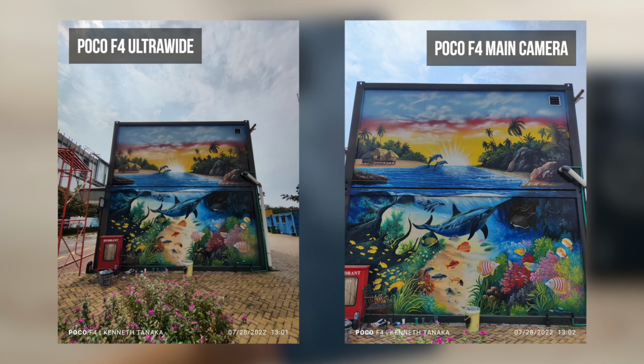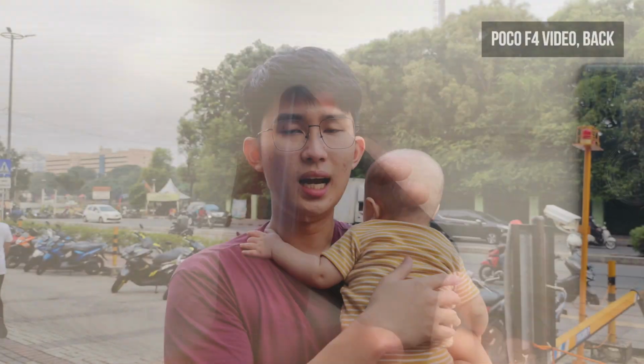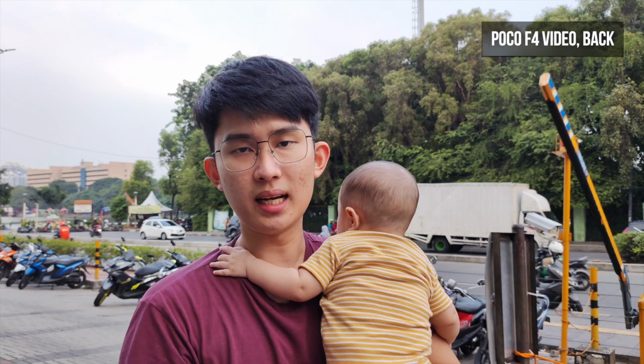I won't complain at this price, but I guess if I can nitpick, I would love to see the F3 camera setup instead of this camera triangle thingy. Although now I just got used to it, I guess.